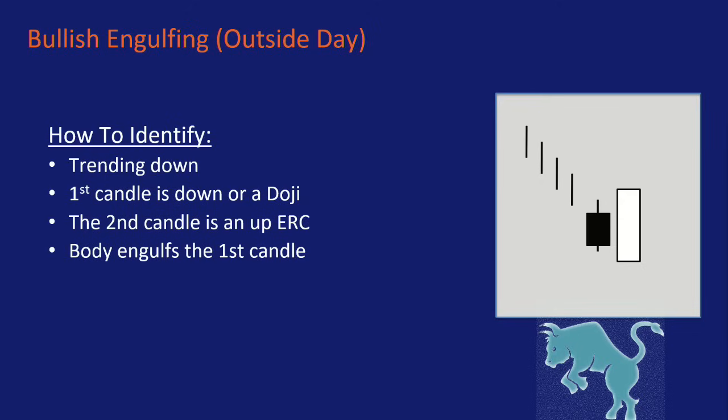So remember, key is location, location, location. If you have an engulfing pattern in the middle of consolidation, it doesn't mean much. If it's trending down, though, we've got a nice downtrend, and that first candle is kind of a smaller little doji pattern perhaps, but it's a negative down day. And then the second candle is this really big candle that completely engulfs, meaning it eats up the entire previous day's worth of trading. That is an example of a bullish engulfing.